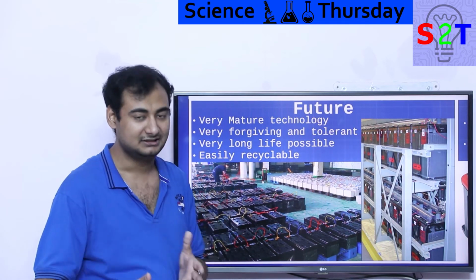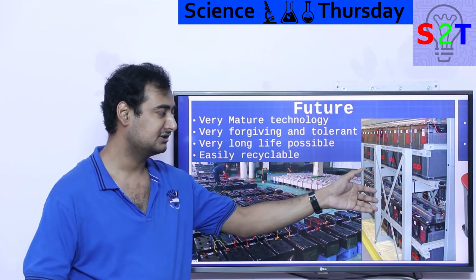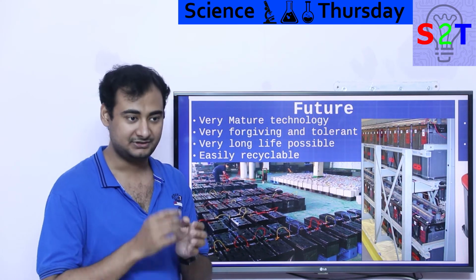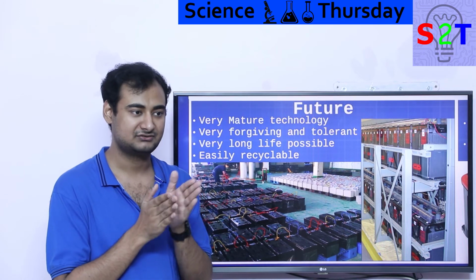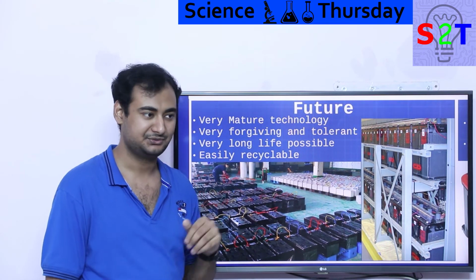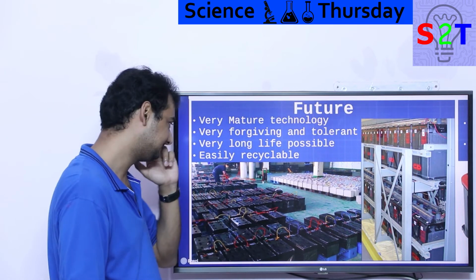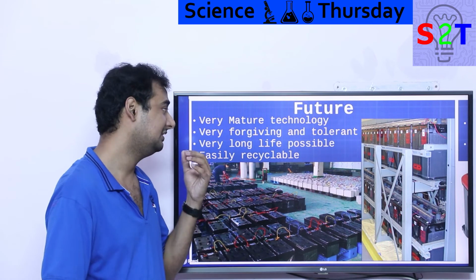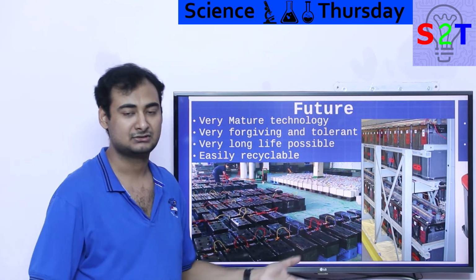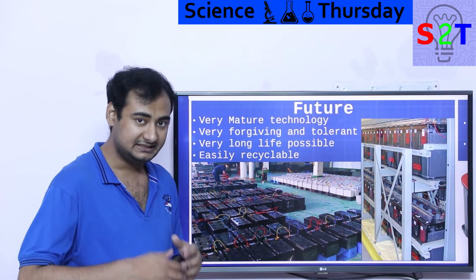Again, lead acid is time tested. We know how it works, and they know what they are doing. In many scenarios they have a liquid filling system, so everything they can test. And this is another aspect of it, because of the concentration of sulfur in your water mixture, you can easily tell what the state of charge is. You won't have to make a guess based on voltage. You can know exactly what the charge is. So easily recyclable, very time tested, very forgiving, and very long life. When you actually invest a lot of money into this, be it submarine or be it large data centers, it's still gonna be here.